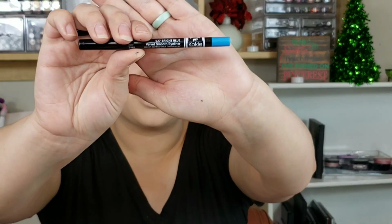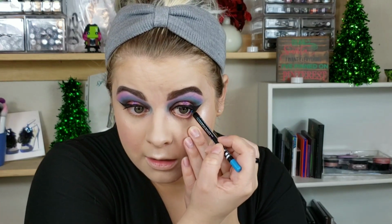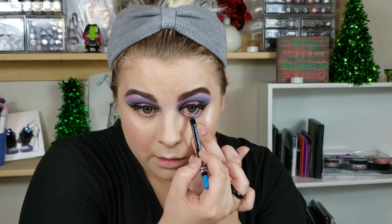So let's go ahead and let's do the lower lash line. Drum roll, please. What am I going to use? I don't think this should come as a shock to anyone, but we're going in with the Kokie Professionals Velvet Smooth Eyeliner in Bright Blue because it is a favorite of mine. I'm going to put that right in the waterline.